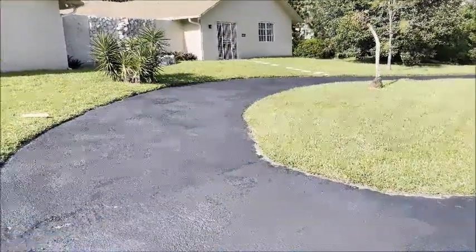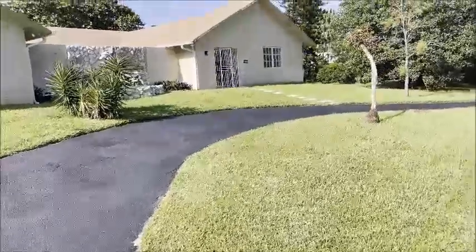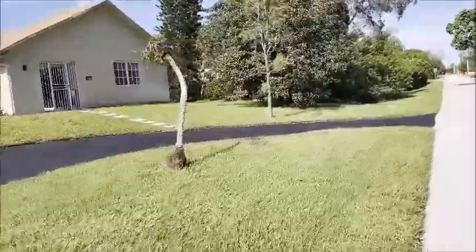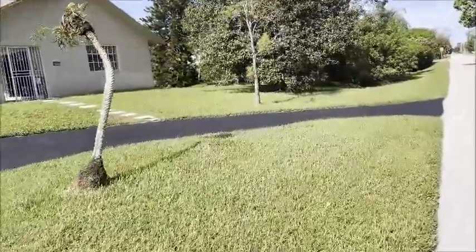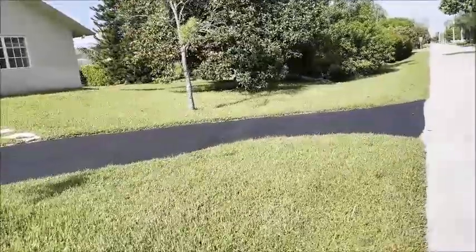So here's the horseshoe, all done. You'll see some dark spots on this as well. Once this dries and cures, it'll all match. Came out beautiful.